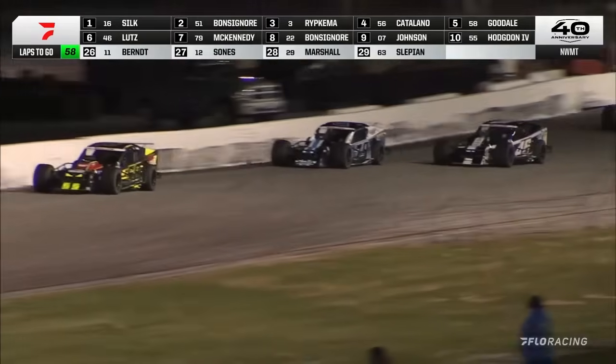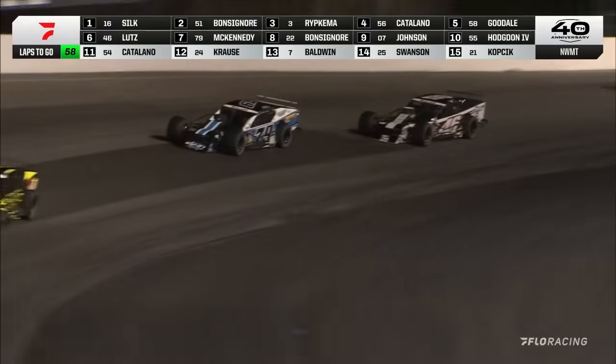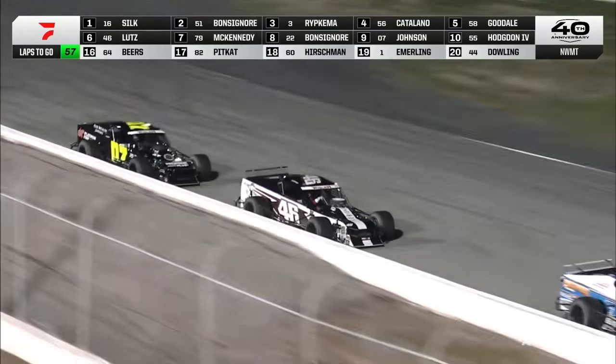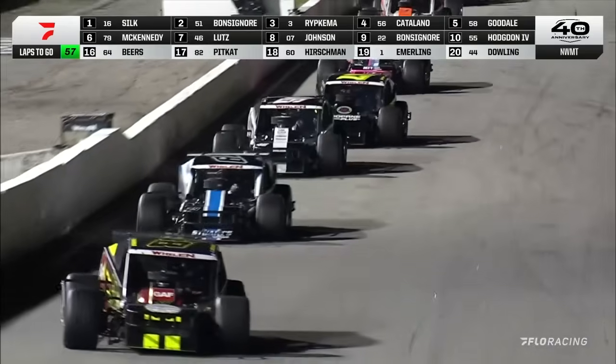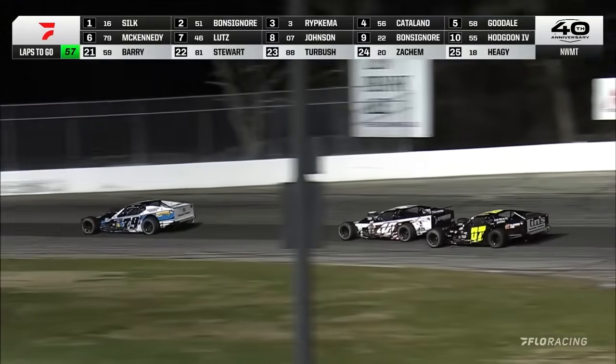And meanwhile, you're looking at a good battle going on between John McKennedy, the original early leader of the event. McKennedy is trying to work his way back to the front of the field. He is now in the 7th spot. He just went into the 6th position while going around Craig Lutz with the 46 car.